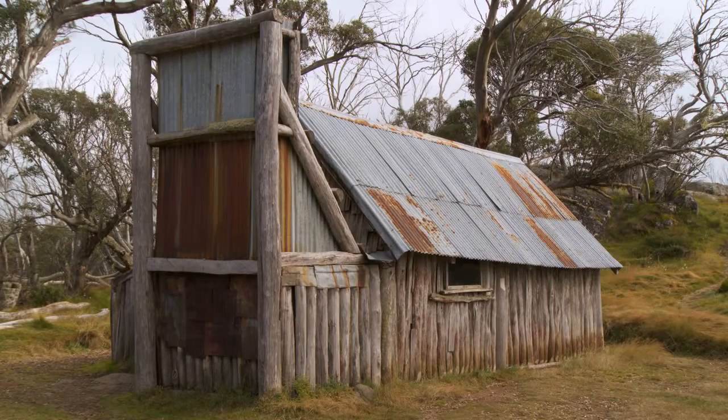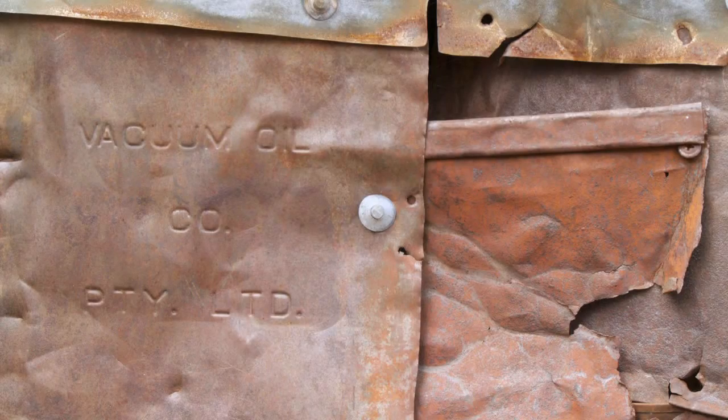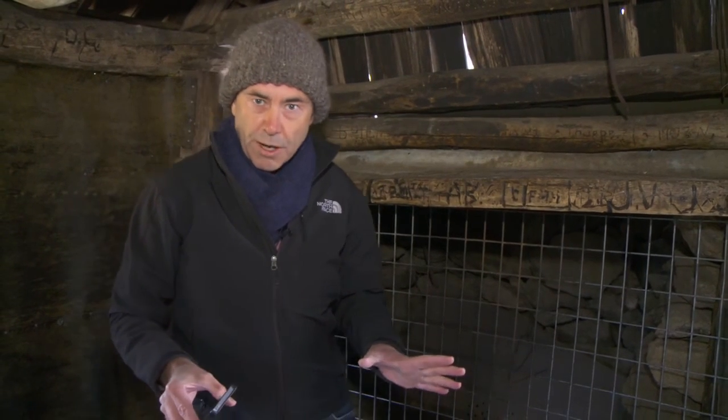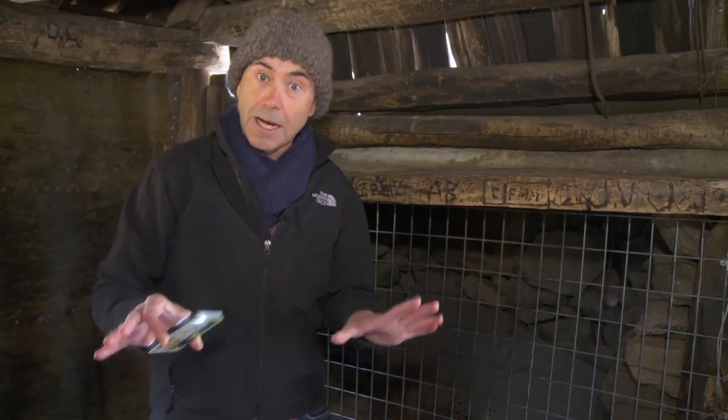Now, the oldest surviving hut in the Alpine National Park is the Wallace Hut. The hut is listed on the Historic Buildings Register, and it's a fascinating insight into this chapter in Aussie pioneering history. All right, now the Wallace Hut was built by the Wallace brothers, Stuart, Arthur and William, back in the late 1880s, and a lot of cattlemen would have used this hut over the years, and a lot of them have left their mark, so it's really, really interesting.